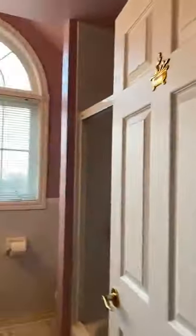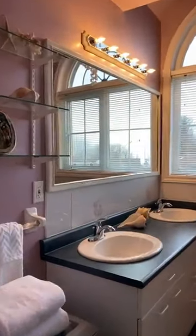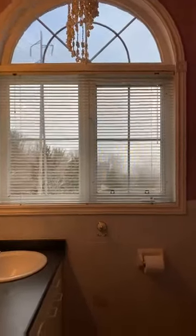So linen closet here, main bathroom, 2 sinks. Again, lots of light. Beautiful arched window. The toilet is hiding over there. And the shower.